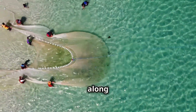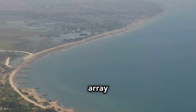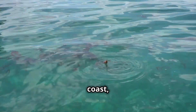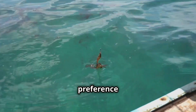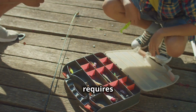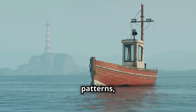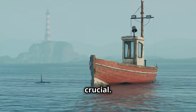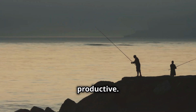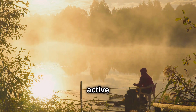As we reflect on our journey along the Gulf Coast, it's clear that spring fishing in this region offers a diverse and exciting array of opportunities. From the shallow flats of Florida's Big Bend to the deep waters off the Texas coast, anglers can find a fishing experience to suit any preference or skill level. However, it's important to remember that successful fishing in the Gulf requires more than just knowing where to go and what to use. Understanding the tides, weather patterns, and seasonal movements of fish is crucial. In general, fishing around the moving tides, whether incoming or outgoing, tends to be most productive. The periods around dawn and dusk, known as low light conditions, are often when fish are most active and feeding.